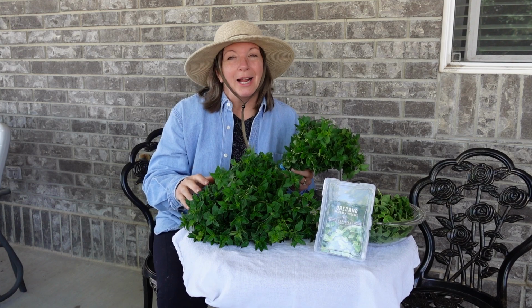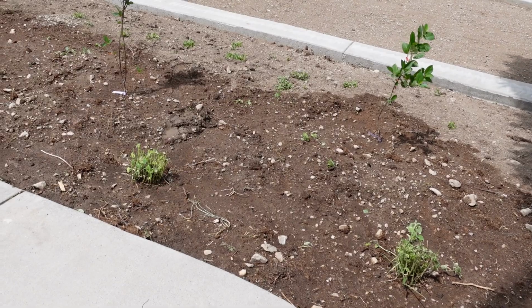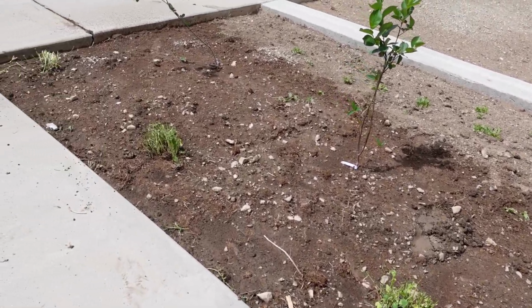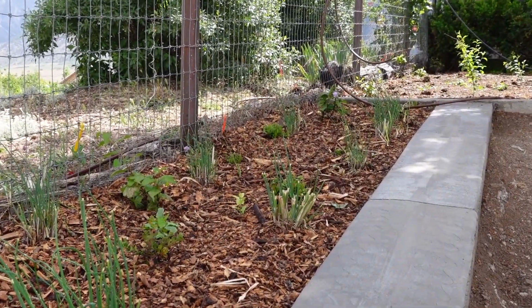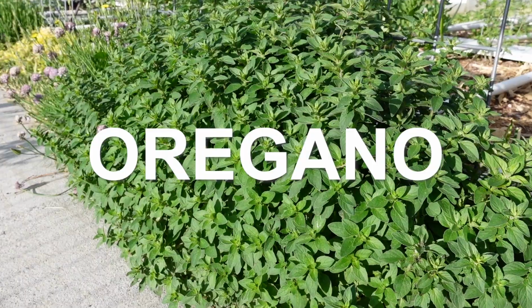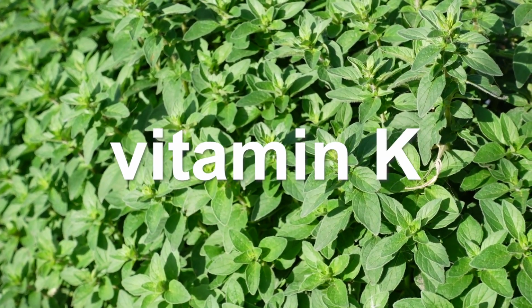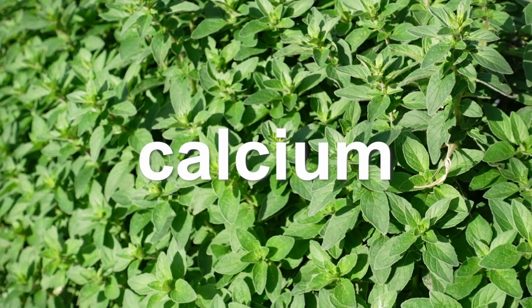Hey Provident Preppers, I'm Kylene, and right now we are redesigning our front landscape to make it kind of a food forest or more of an edible landscape. And one of the things that we have decided to include is oregano. It's really high in vitamin A, C, K, iron, calcium, and manganese.